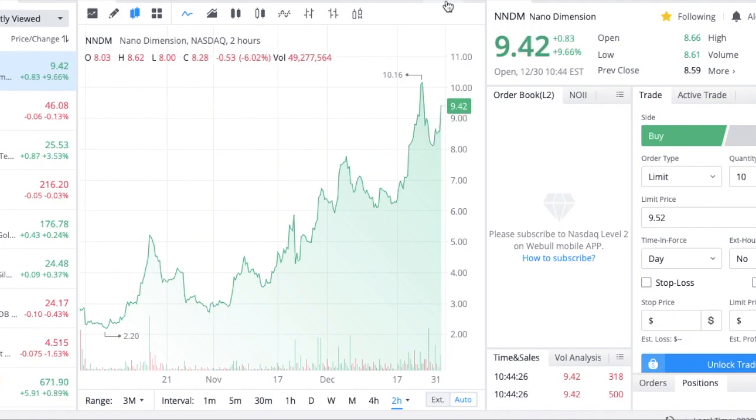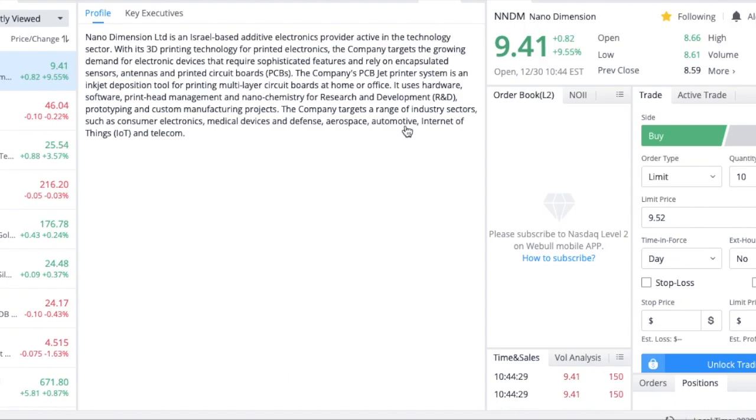So if we go over here to the company profile, we can basically see that they are in the additive manufacturing and electronics field. Essentially what that means is that they're in the 3D printing business and 3D printing technology business. But what they do is a little bit different than a lot of other 3D printing companies. They print really intricate circuits and electronics all in one process. Now, at the current time, NNDM is the only company that is able to do this, and they have their flagship product, the Dragonfly LDM, which I'm going to get into a little bit later in this video. Now, the market for these types of products is expected to surpass $22 billion by 2025.